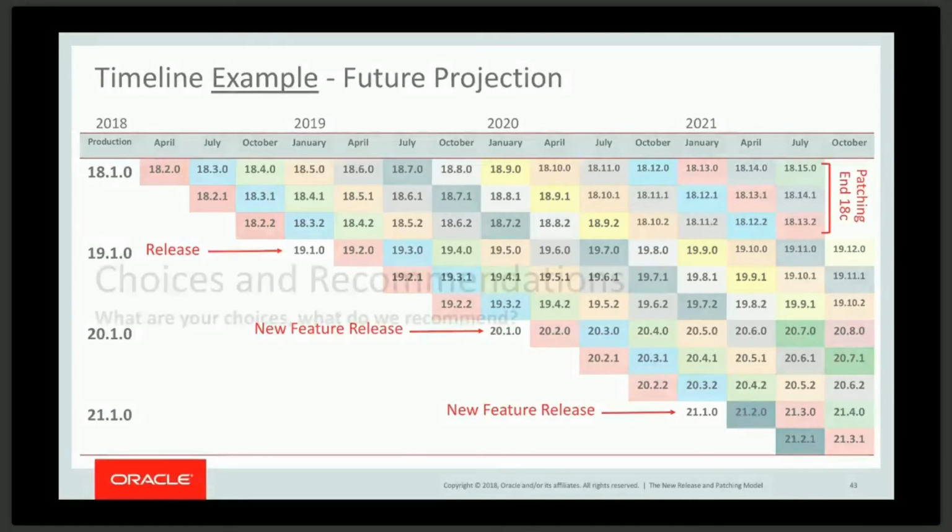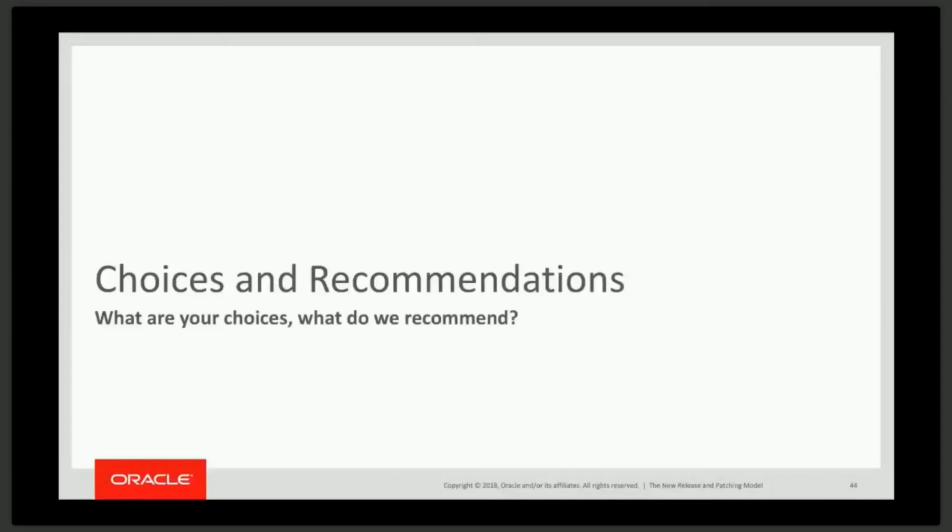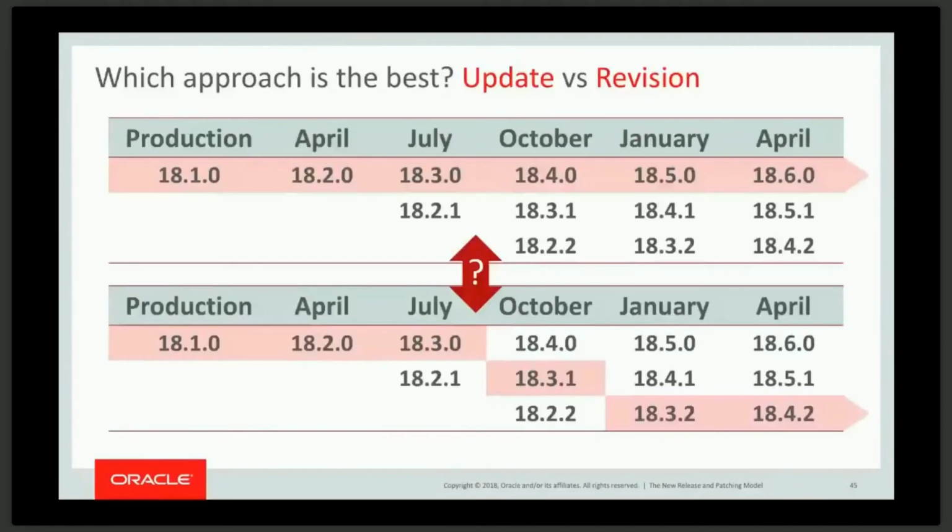Okay, so that's a lot of new stuff. You might be wondering, what are your choices? What do we recommend? So here we go. Hopefully it'll be simple at the end here. You could look at this as essentially having two choices, updates or revisions. Just like in 12.1.0.2, you could say, I want to either use PSUs or bundle patches.